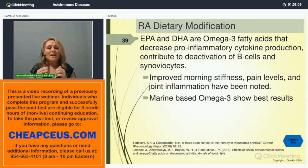So by doing that, it's going to decrease the messenger that says, okay, B cells, start that inflammatory process, and the synovial cells that contribute to that inflammatory process. If we can have less of that mediator that triggers that response present, then maybe it's another way we can tap in to manage these autoimmune system dysfunctions.